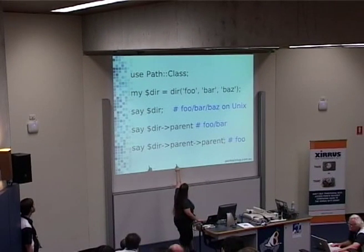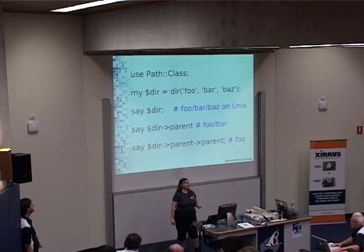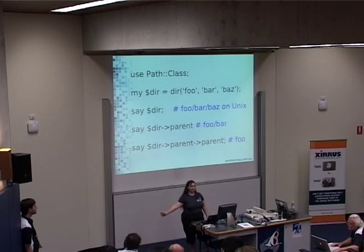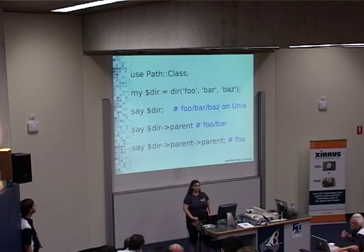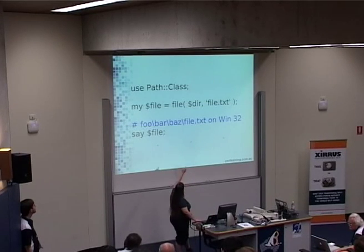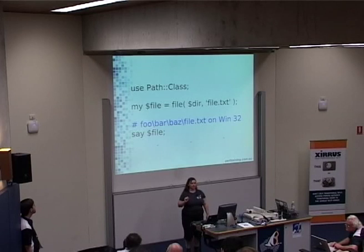So use Path class. My directory is foo something bar something baz. I'll let it work out for my operating system what that something in between them is. Obviously, under Unix, it's forward slashes. If I want to go up the parent directory, I just say go to parent. If I want to jump up two parent directories at once, I can do that too. And it also applies to files, so I can create myself a file, this directory with this file name, and under Windows, it gives me my backslashes. And the very, very nice thing about this is I don't have to go, oh, that's right, I'm doing this under Windows, I can't use double quotes, and go and escape all those characters.